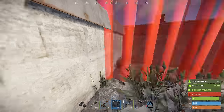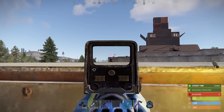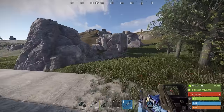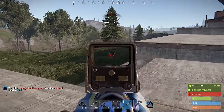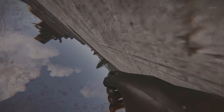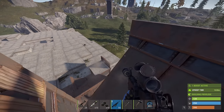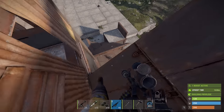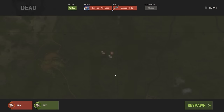Kill him, bro! Fucking kill this guy! Kill him! He's not dead! Kill him! Yeah, I'm right here! Kill him! He's right here! Ah! This is hard, man! What the fuck? There's a guy right there! Oh, they're gonna ladder up!